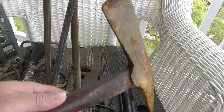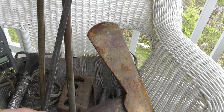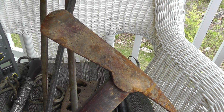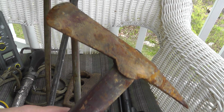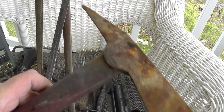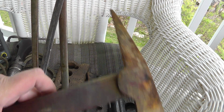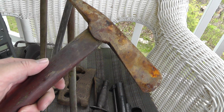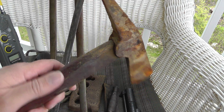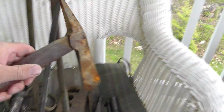The other story is that this was used on wooden ships, and when wooden ships would engage each other, they would shoot red hot cannonballs into the wooden sides, and the sailors would pick up an axe like this and hack out around where the cannonball hit so it doesn't burn the ship down, and hit it with a pick and pull it out. I like that story a whole lot better myself. It would bring a whole lot more money than an ice axe, but cool piece, and I only paid $2 for it.